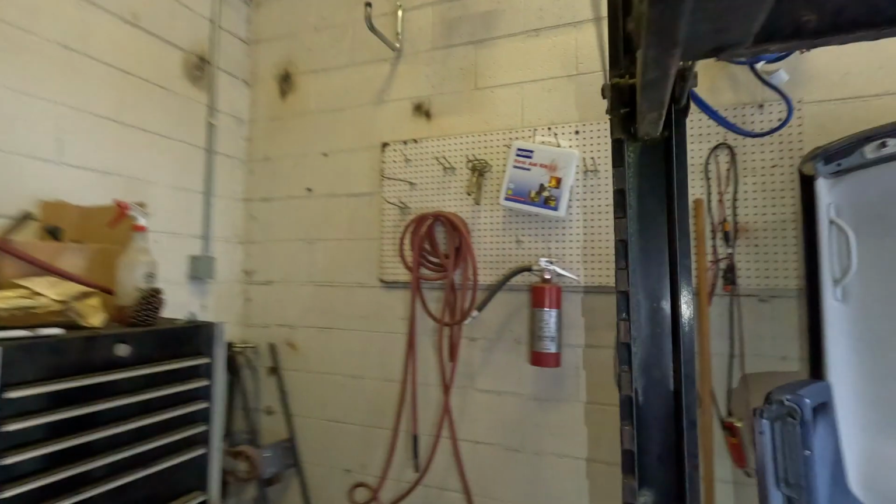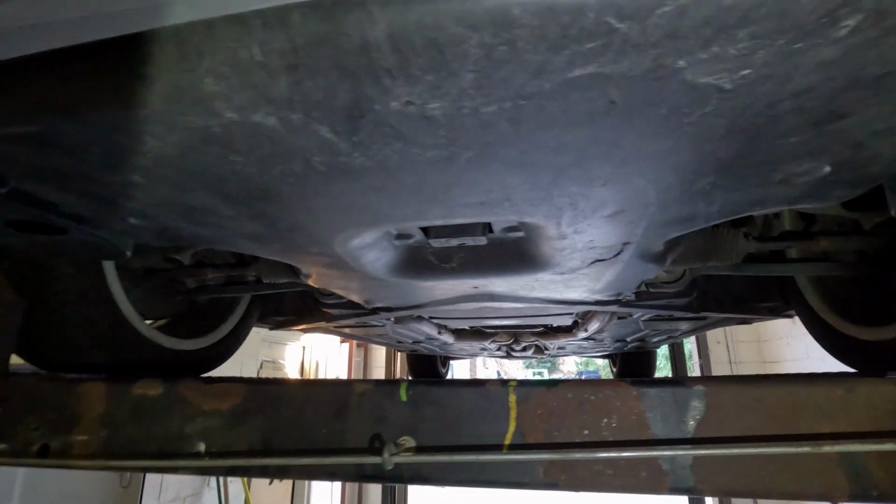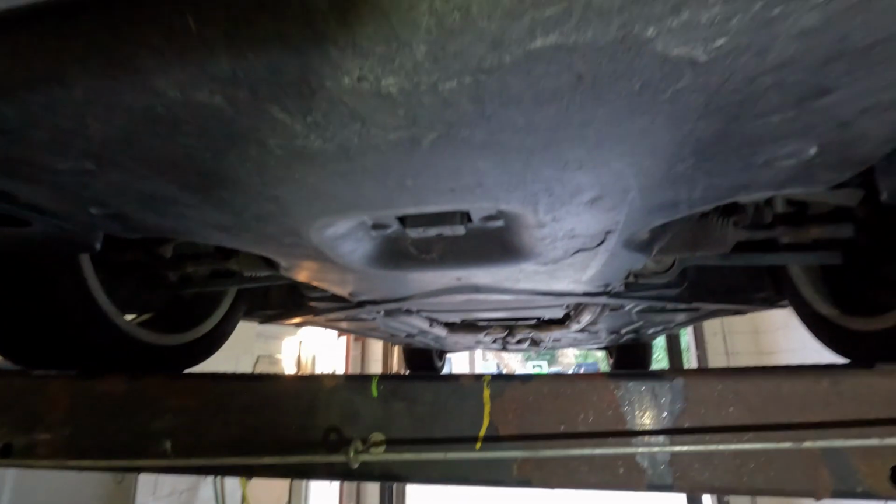Cool, guys. I mean, overall, it's a really nice car underneath and in the engine bay. Yeah, some scuffs here. But, no, it's a nice car. We'll get some underside photos so you guys can pick it over.